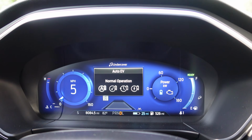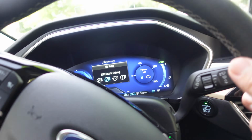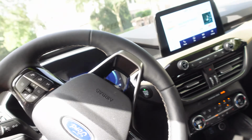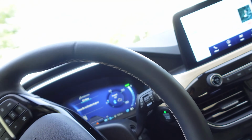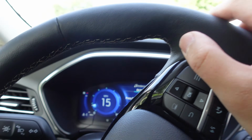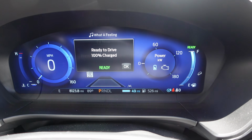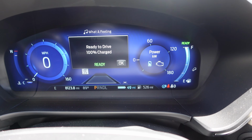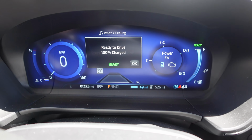So it looks like the car started back up in normal operation. So I'll put it back into all electric driving to make it do only EV, because I have enough range to get to work. Showing 25 miles of electric range right now. So that doesn't make any sense. It just dropped from 50 to 49, but 100% charge, and it was showing 50, now 49 miles of range. This vehicle is rated at 38 miles of pure electric range, so that is hilariously optimistic.